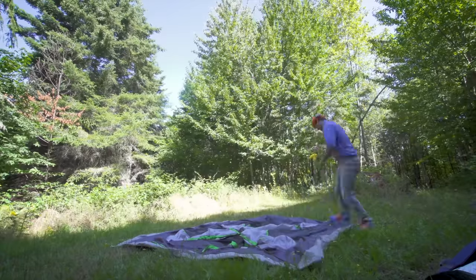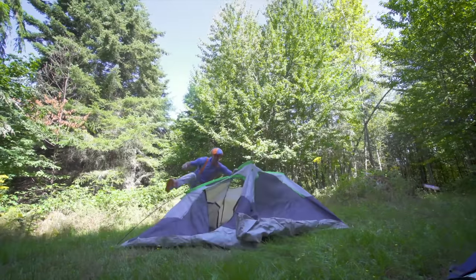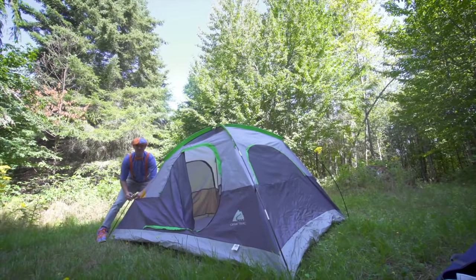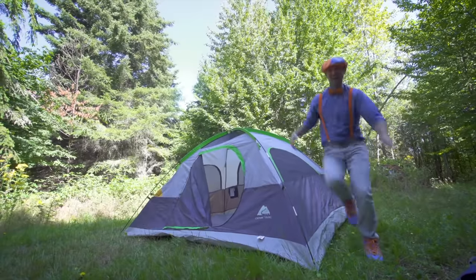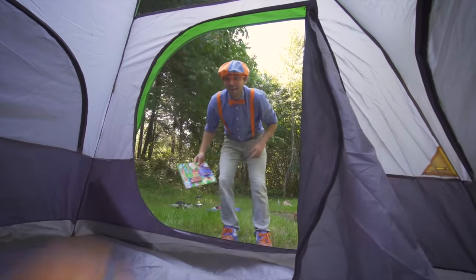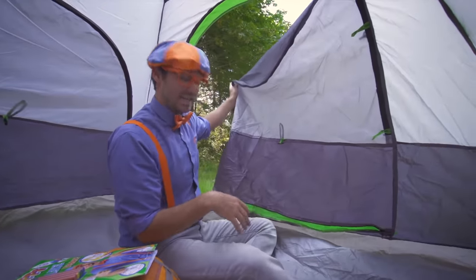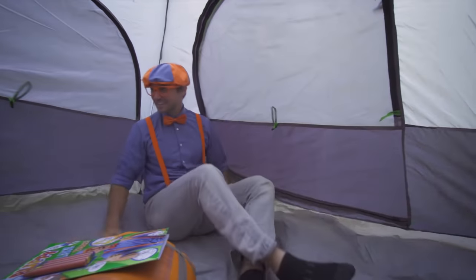Are you ready? How does it look? Looks really good, huh? Ta-da! Now we can sleep inside. Whoa, I forgot to take off my shoes. Yeah, you take off your shoes before you get in the tent, so then you don't track in any dirt. All right, let's zip it up. This is so much fun.